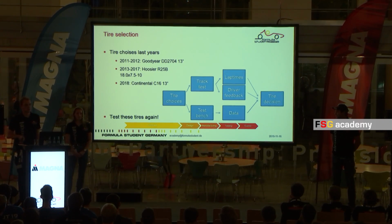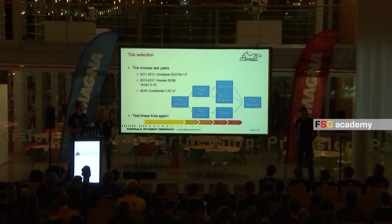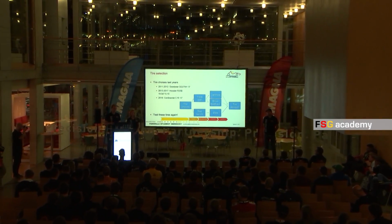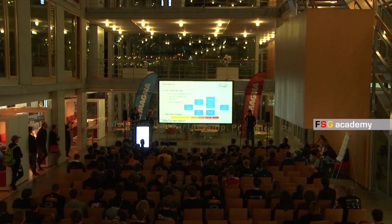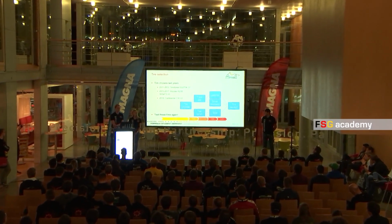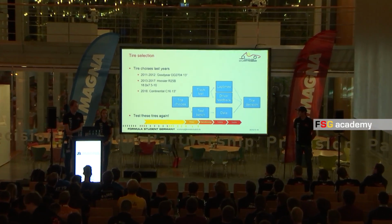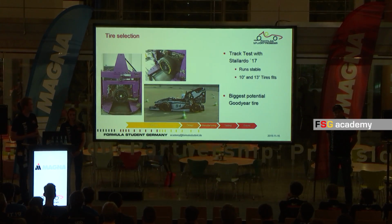Yeah, like Marcus said, we drove a lot of different tires this year and in the last years. Here you can see the tire choice of this year and the last years. From 2011 to 2012 we drove the Goodyear, then from 2013 to 2017 the Hoosier, and in 2018 the Continental. We want to test these tires again, on track and on a test bench, and you can see some pictures of it.